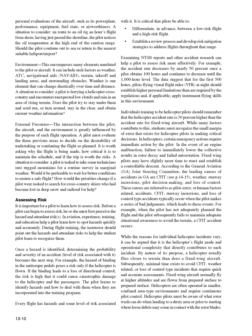For example, the accident rate decreases by nearly 50% once a pilot obtains 100 hours and continues to decrease until the 1,000-hour level. The data suggests that for the first 500 hours, pilots flying visual flight rules, VFR, at night should establish higher personal limitations than are required by the regulations and, if applicable, apply instrument flying skills in this environment. Individuals training to be helicopter pilots should remember that the helicopter accident rate is 30% higher than the accident rate for fixed-wing aircraft. While many factors contribute to this, students must recognize the small margin of error that exists for helicopter pilots in making critical decisions.